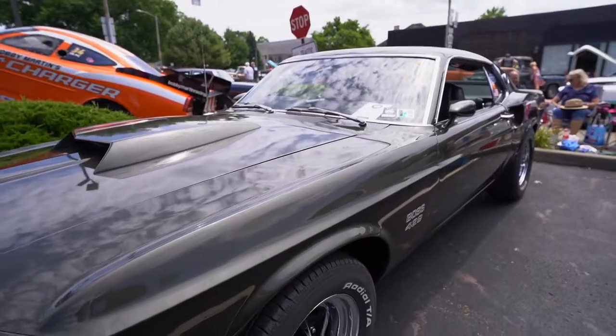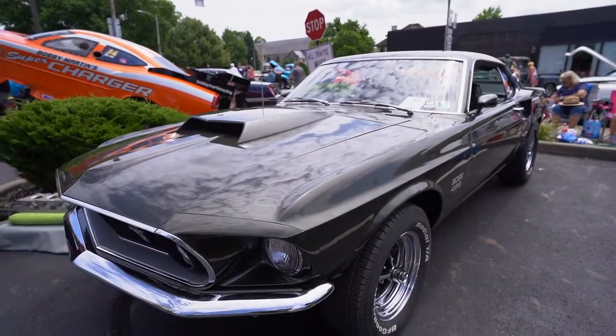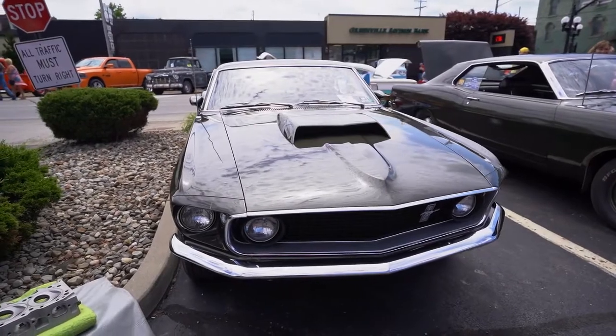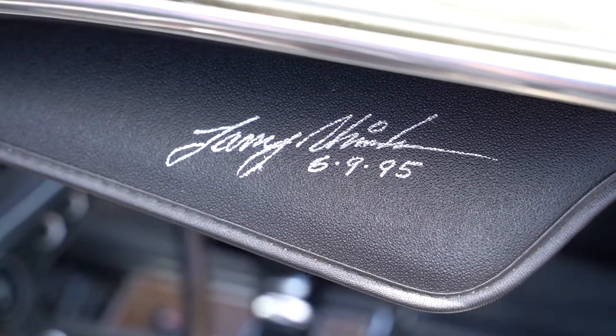So it looks like the majority of the miles was put on by the original owner, because back in that day, it was just a car, wasn't worth what it is today. Right. That's cool. Now, you said you had the person who designed all the Bosses sign the visor too. Yes, Larry Shinoda. That is so cool.